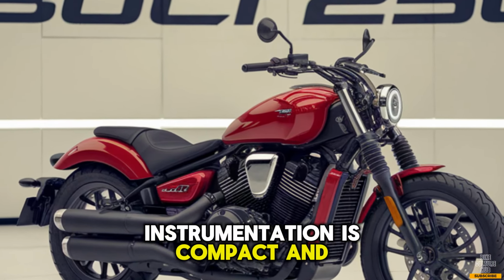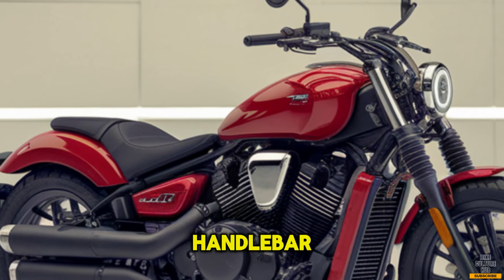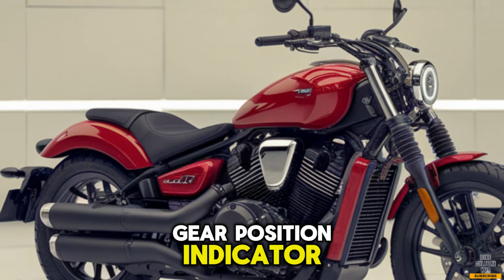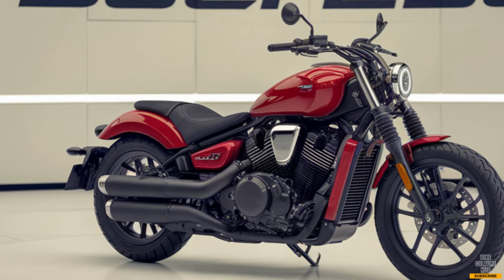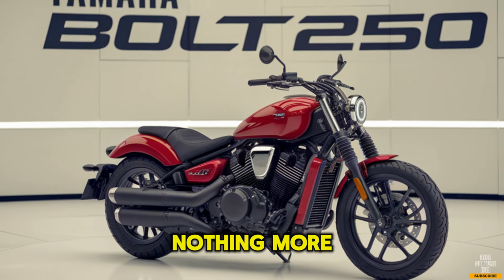Instrumentation is compact and digital, tucked into a single round unit mounted directly to the handlebar. It displays speed, trip meters, fuel gauge, and a gear position indicator. It's minimal but functional, in keeping with the bike's clean, stripped-back aesthetic. No flashy TFTs or overload of data, just what you need, nothing more.